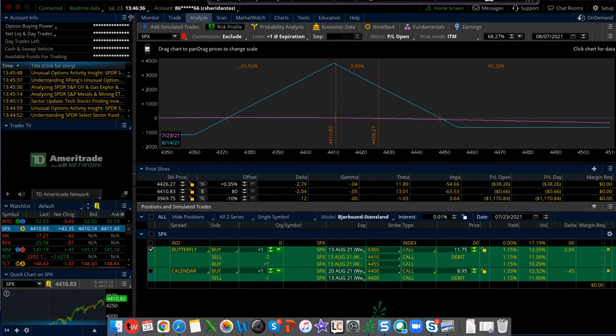Today is July 23rd, 2021, and SPX is again on the warpath to the upside, 44.10, up 43 points, at about 1:46 Eastern Time, so still a couple hours left in the trading day. And I want to just share a couple trades that I'm looking at today, possibly put on in the next hour or so.